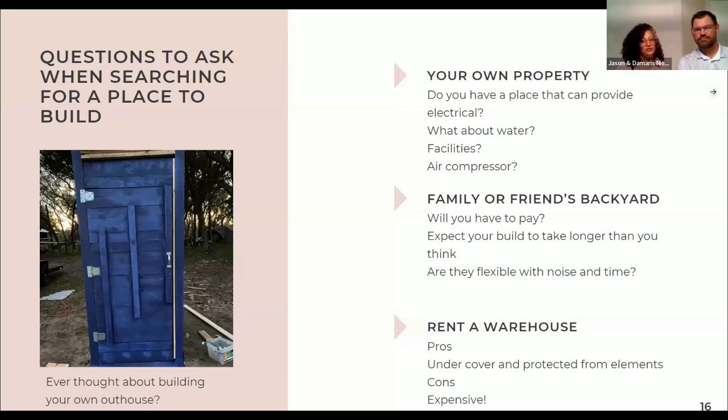So another option is to rent a warehouse, which we also considered. The best part of that is that you're undercover and protected from the elements, but the definite con is the expense, and also you're likely renting that monthly, and if your build takes longer than expected, then it hikes up the price even more. However, that might help you get it done faster if weather's not an issue. So that depends on what your budget allows for.